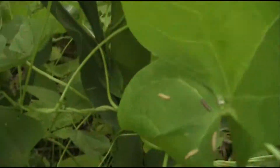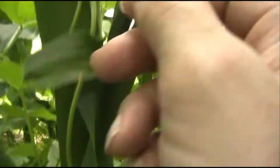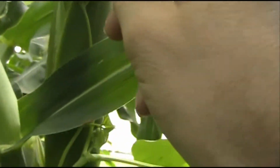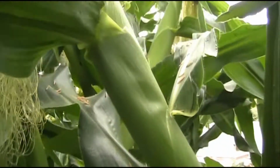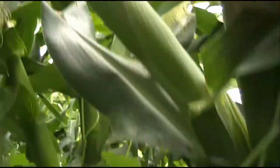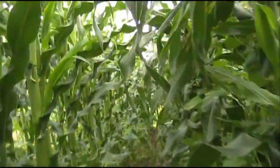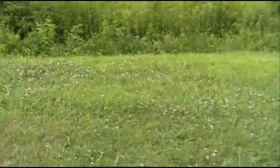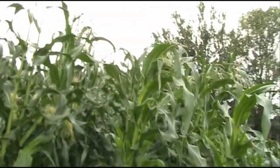Well, here's the beans right here, and as you can see, they're winding up the corn. It's about as far as they go, about 2 to 3 foot up, and they'll wind around these ears. I'll have to be careful whenever I'm pulling my ears not to mess my beans up. Okay, wow, it is a jungle in there. So there's the corn and bean situation.